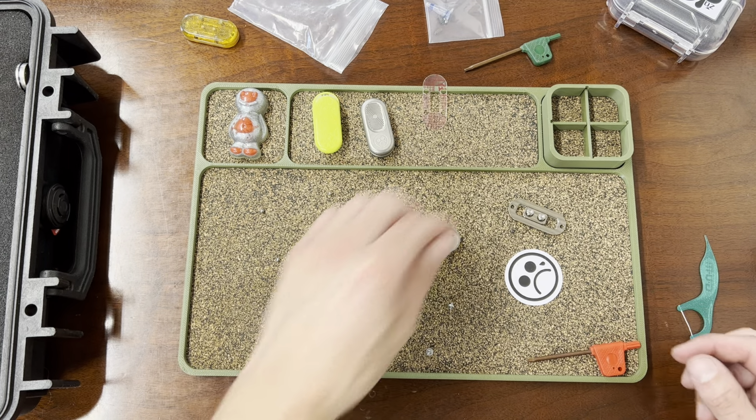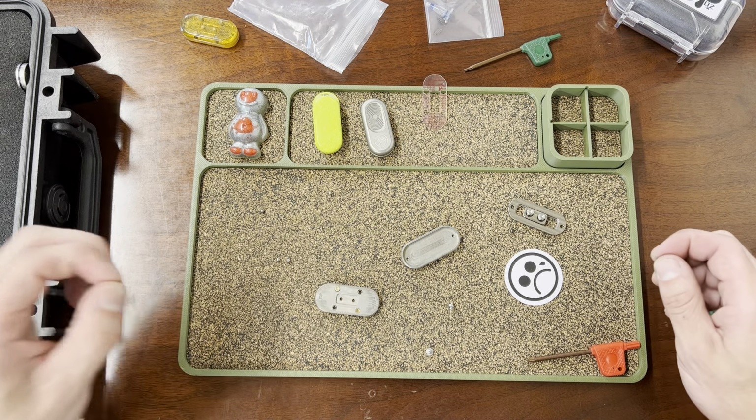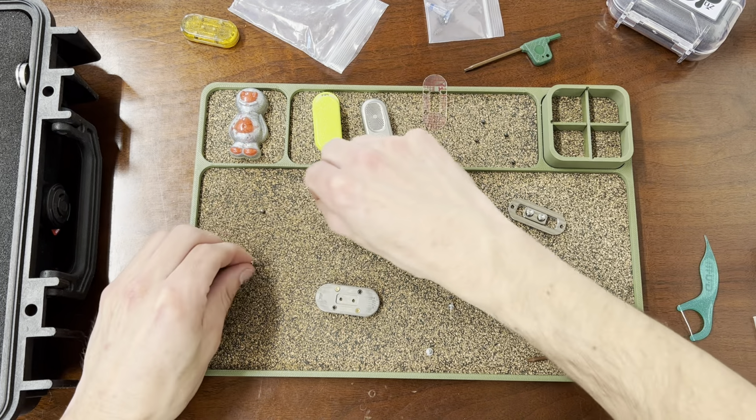Gonna take a look at my top C springs. Okay, we've got ceramic balls. Where did one roll away to? There it is. The steel balls.